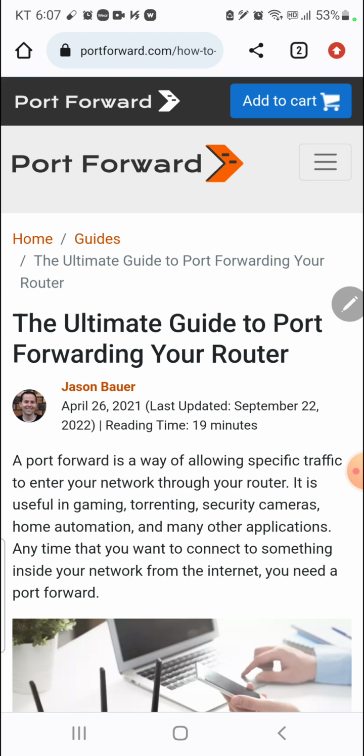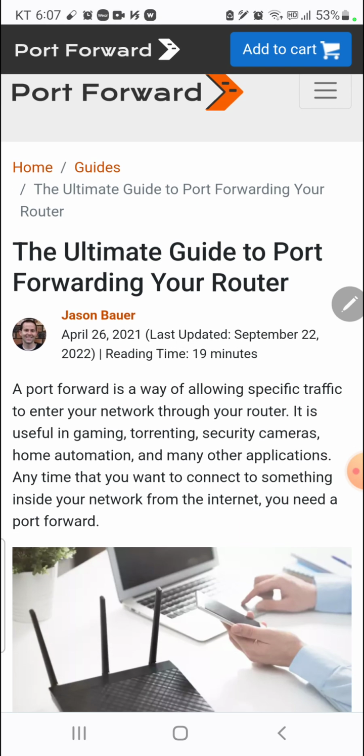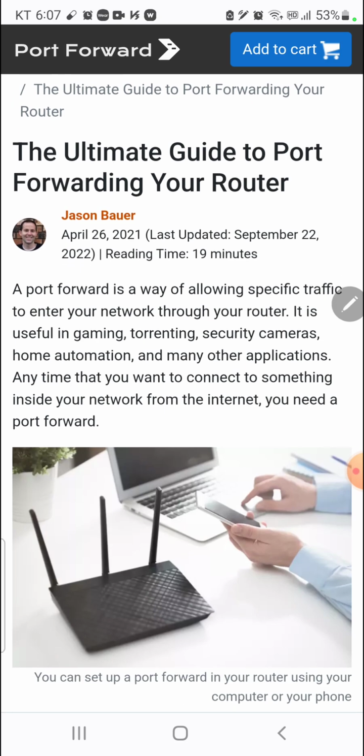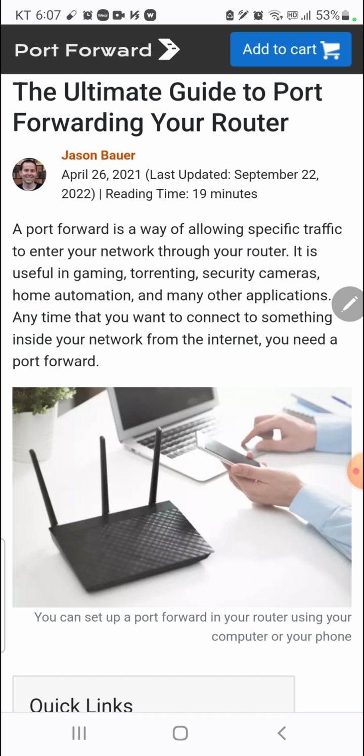And here we go. Port forwarding. This one is from portforward.com. I like that website name. It's quite intuitive and straightforward. The ultimate guide to port forwarding your router. Jason Bauer, April 26th, 2021. Last updated September 22nd, 2022.